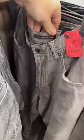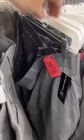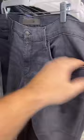John Varvatos USA. I don't think that's a good brand. I think that's sold at TJ Maxx, if I can remember correctly. Man. Joe's Jeans, how much do they want for them? $7, let's go. $8, actually. Joe's Jeans, these are men's Joe's Jeans. I'm going to pick these up. Good, good selling brand for me. I'll probably get 35 to 45 for those, depending on the size.